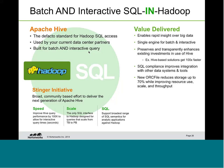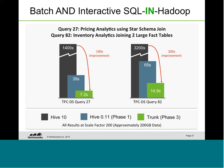And so that preserves the Hive-based solutions that are out there, not only for customer investments using the newer versions of Hive and getting performance benefits, but the vendor ecosystem whose business intelligence tools have gotten markedly faster and more robust, right?